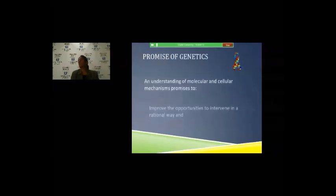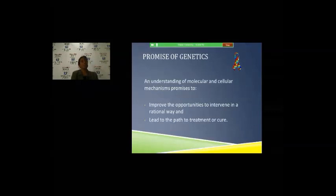So what is the reason why genetics is so important in autism? What does it bring to us? One of the things is that if you understand the molecular and cellular mechanisms, it will help us to find a better way to intervene and find treatment that would be appropriate for the different features that we see in autism, but also maybe even in the future be able to find a cure.